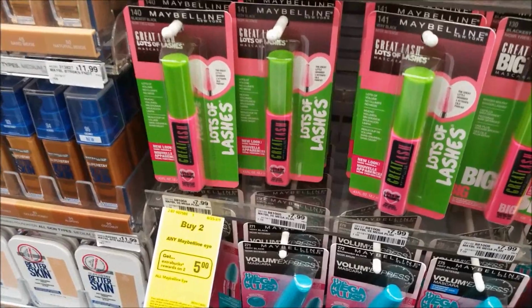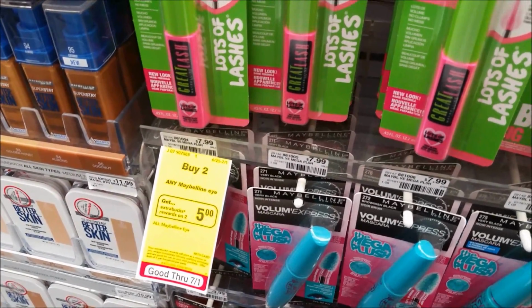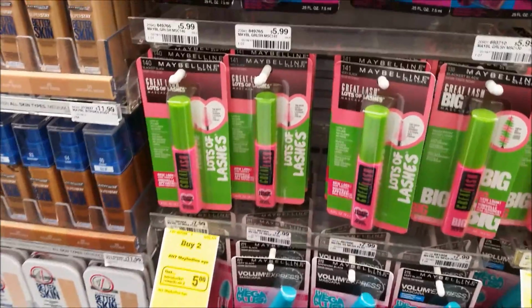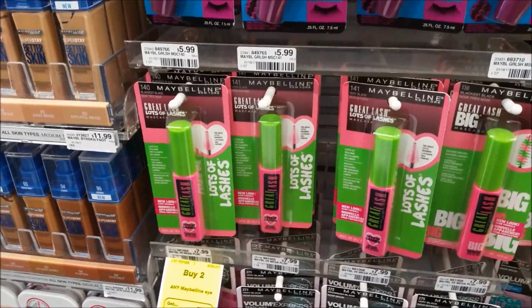So awesome deal. If you have a CVS CRT for toothpaste, definitely use it here to make a money maker deal. There's a deal on Maybelline this week. When you buy two, you get a $5 extra care buck, and there's a limit of one of these per card. These Great Lash mascaras are priced $5.99 at my store. So what you'll do is you'll pick up two of them.